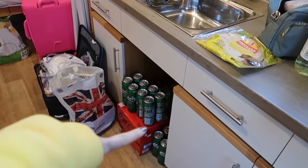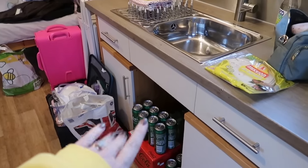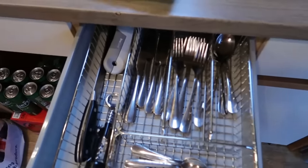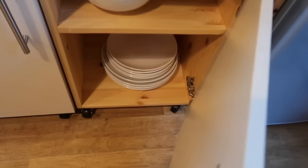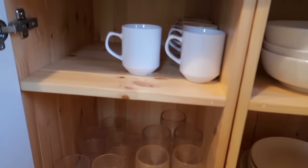Ignore all this. I mean, me and Joe have had one beer in 3 hours. We're never going to get through that. I mean, we might get through two cans the whole time we're here.